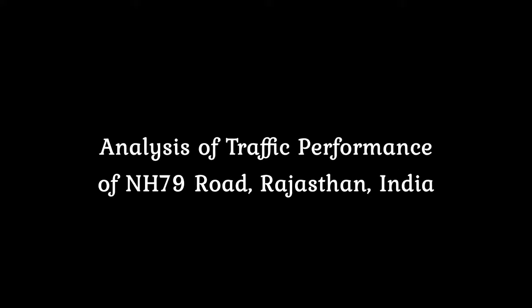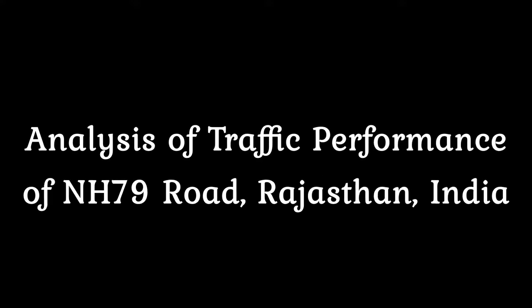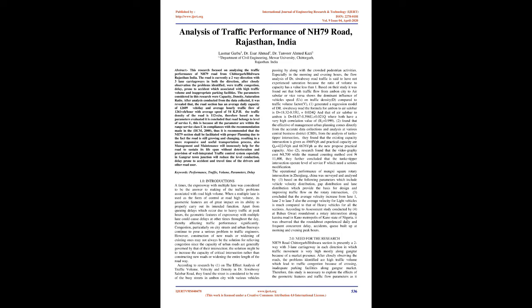Analysis of traffic performance of NH79 road, Rajasthan, India. Abstract. This research focused on analyzing the traffic performance of NH79 road from Chittorgarh/Bhilwara, Rajasthan, India. The road is currently a two-way direction with 3-lane carriageways in both directions.